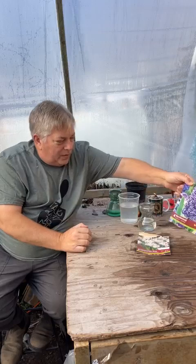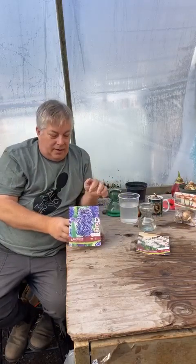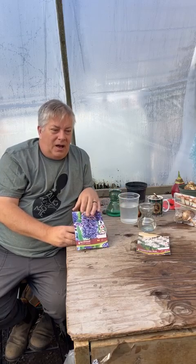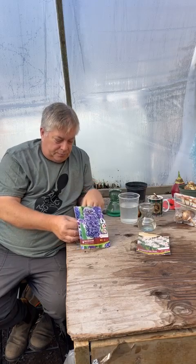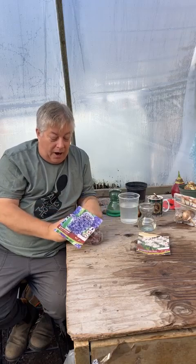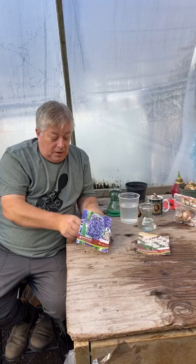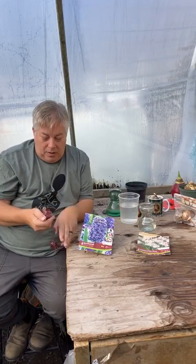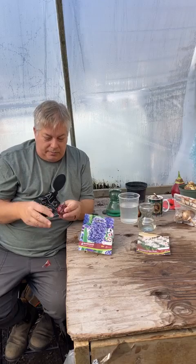for indoor use. Another one that is traditionally used is the hyacinth. Again, like the paper whites, amazing fragrance, so many wonderful colors, and you can force them indoors very easily. This is just a standard package off the shelf. This is Rembrandt. Typical hyacinth.